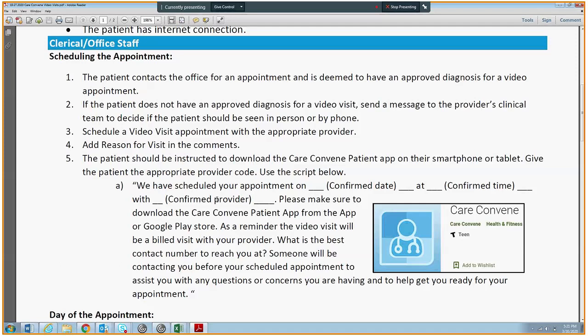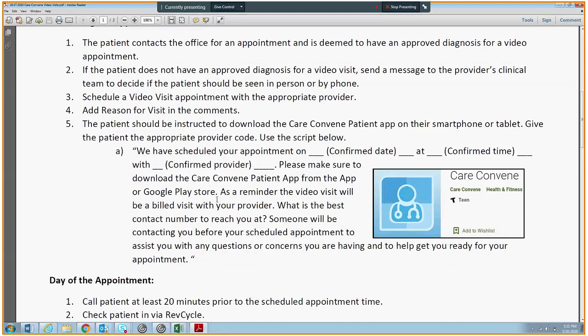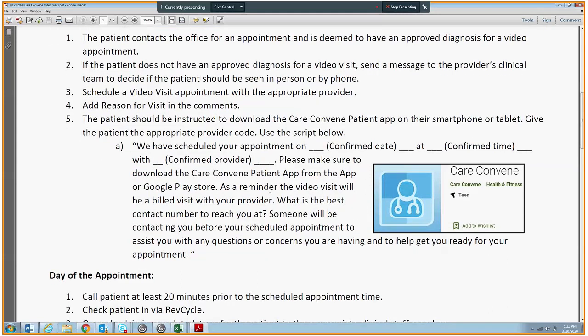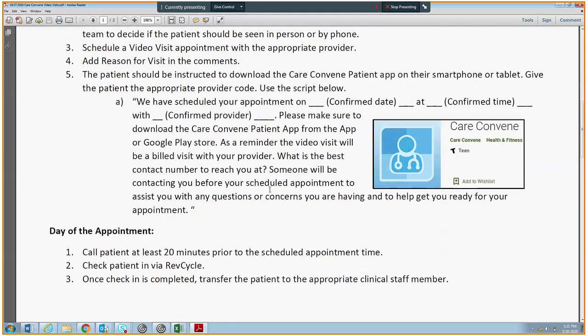Then we're going to encourage the patient to download the Care Convene patient app from the iOS or Google Play stores. And then, of course, remind the patient that the video visit is a billed visit with the provider. And then we get a contact number to reach the patient at for the check-in process.